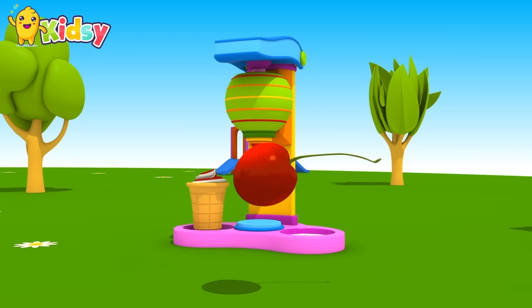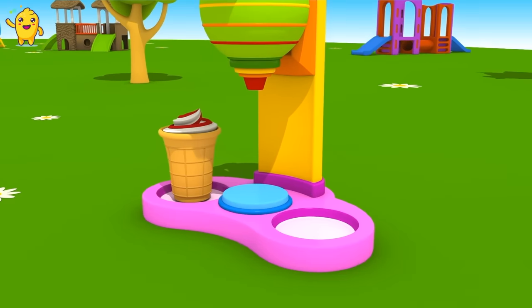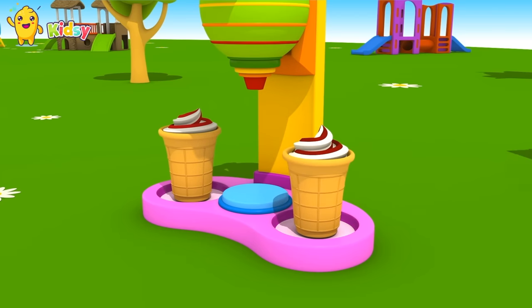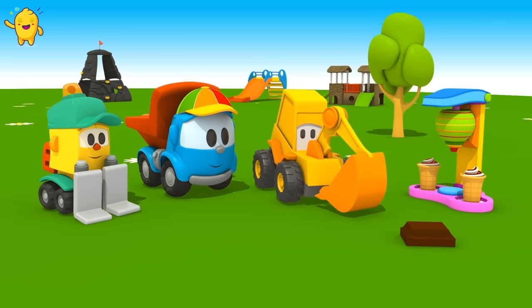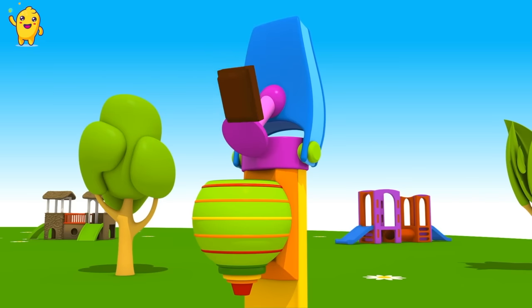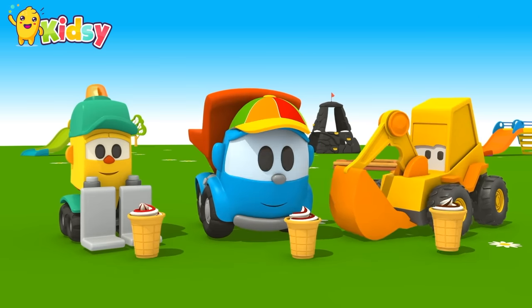And now take a cherry. Let's make cherry ice cream for Leo. Look, Max came too. He also wants an ice cream. Look, he brought chocolate. What ice cream will we make? Correct! Chocolate! Bon appetit, friends!